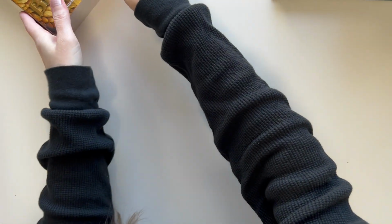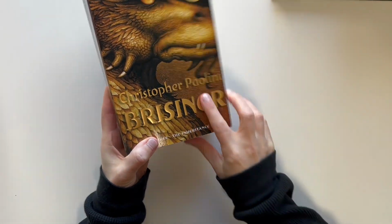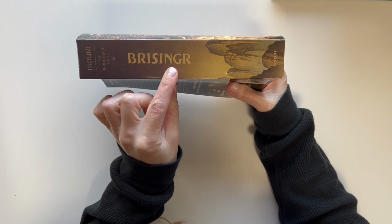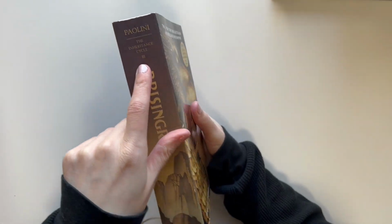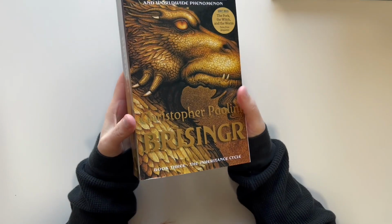And then the last book series I have is Christopher Paolini's, oh gosh, I don't even know how you pronounce that. Paolini, I'm not sure how to pronounce it, but The Inheritance Cycle. This is, I believe, book 3. So this one's a bit longer. I think this one's YA.